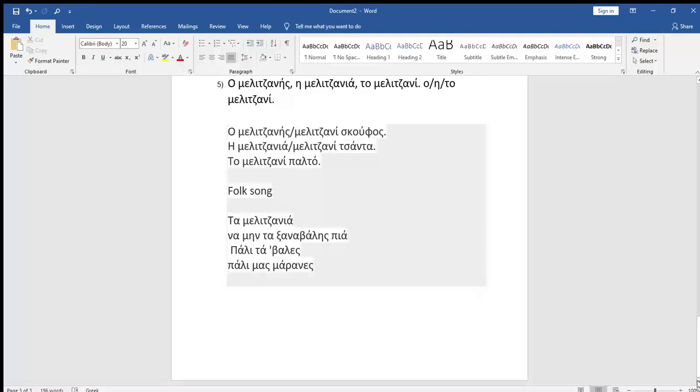Ο μελιτζανής σκούφος, η μελιτζανιά τσάντα or η μελιτζανή τσάντα, το μελιτζανί παλτό. And again I have a little song here.